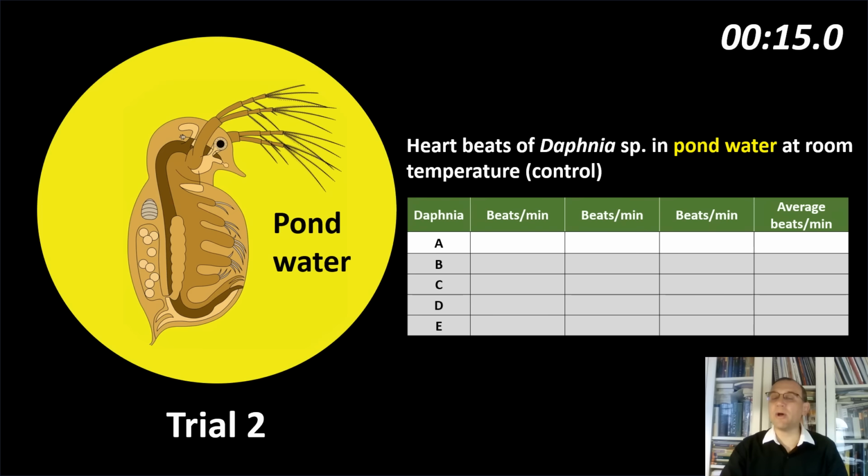Let's get ready for our third trial. Ready for the third trial? Ready? Start. Stop. Pause this video and record your third number. Do not forget to calculate the average of those three numbers you have. What we just recorded will be our control, the heart rate per minute in pond water.